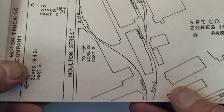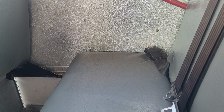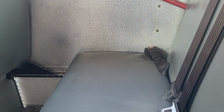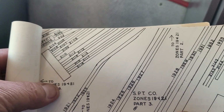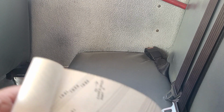Okay, so it says Pacific Trucking over here, Moulton Street, and there's some of our tracks. And there's some more of our tracks. There we are. See all those tracks in there? And then, since this is just a thin piece of paper, we have to have lots and lots of sheets showing these are the piggybackers here. That's the ramp that they backed them onto or drove forward to unload. There's that yard. And then the yard continues.